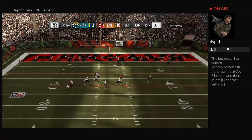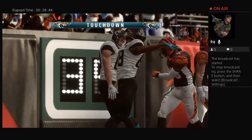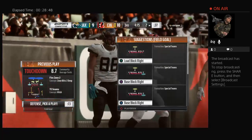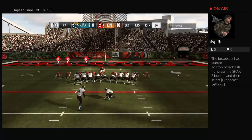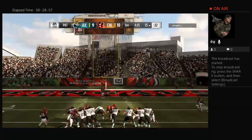Now Bortles. It's caught. Touchdown, Jaguars. Austin Seferian-Jenkins. A 15-yard touchdown grab. And the Jaguars are within an extra point of tying this one up.